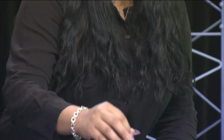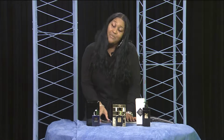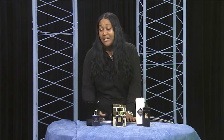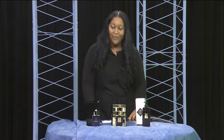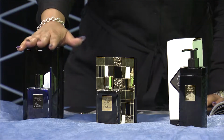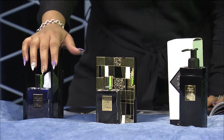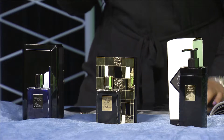Now, Killian got the idea for this fragrance when he and his wife went to Thailand and they had that dessert, you know, with the mango, coconut milk, and the sticky rice. So therefore, he decided he wanted to make a fragrance with mango, coconut milk, and sticky rice. So this has grapefruit, it has mango, it has sticky rice, it has tonka bean. So it's very sexy.